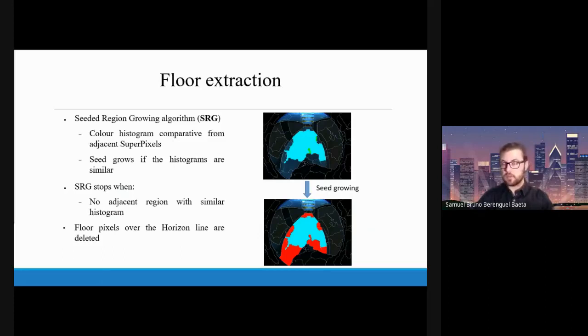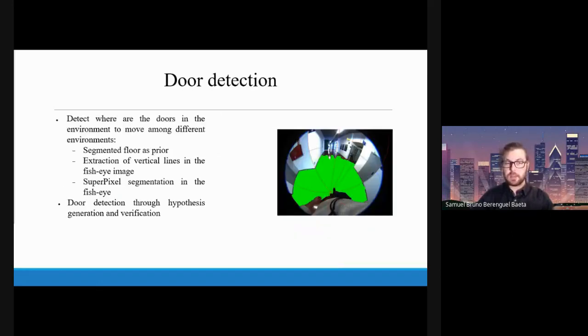The new regions will belong to the floor if the color histograms are similar. If that does not happen, the growing in that direction will stop. After the SRG algorithm stops, we make an extra verification. Since the horizon line is always above the floor plane, any pixel defined as floor which is above this line will be deleted. With this implementation, we can extend information from the RGB-D camera many times, obtaining better results to plan trajectories in the environment instead of just avoiding obstacles.